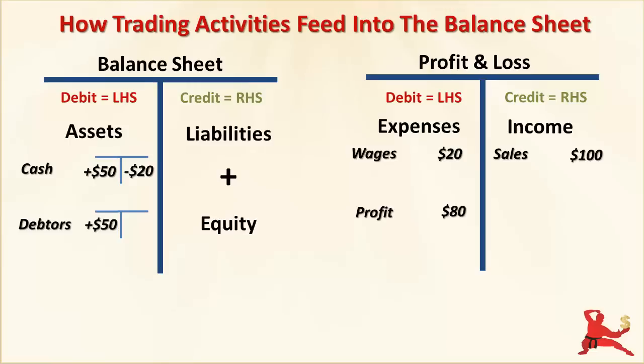The profit number in the profit and loss account is the surplus of income over expenses. It gets cleared from the profit and loss till to the retained earnings account under the equity section of the balance sheet. The balance sheet is now balanced. Note that this is not a technical accounting explanation, but that's effectively what's happening. Just know that the net effect of your trading activities show up in the equity section of your balance sheet.